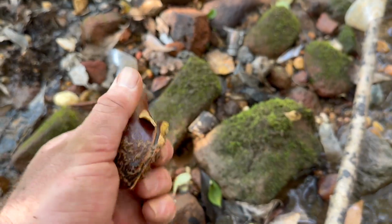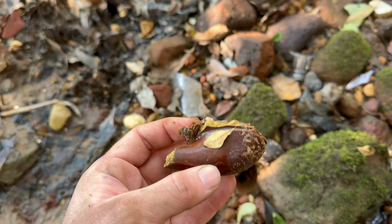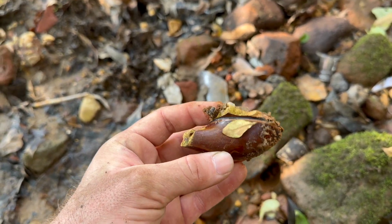Nope, dadgummit. I thought I had a pipe. It's just a pour spout to a kettle. It is so hard for us to find clay pipes down here. I do not know why.